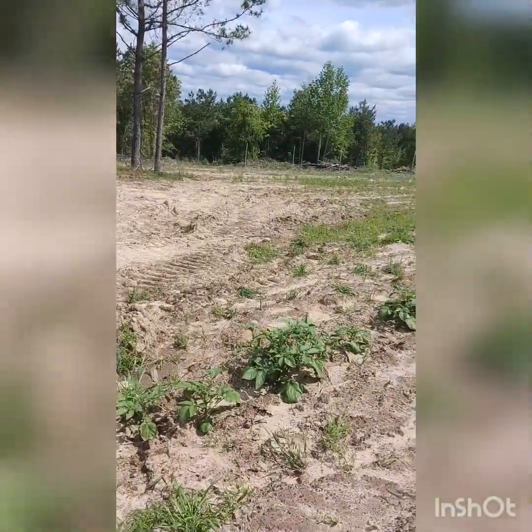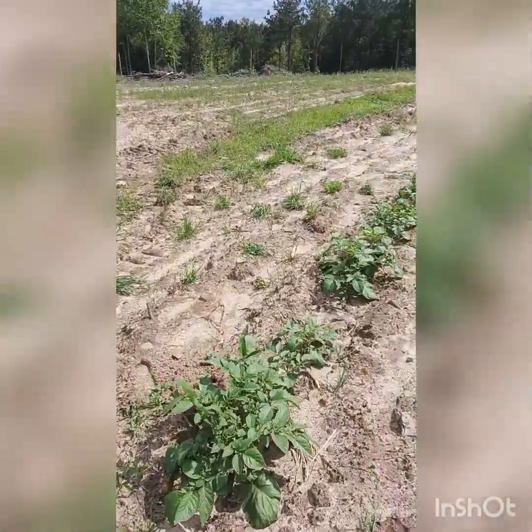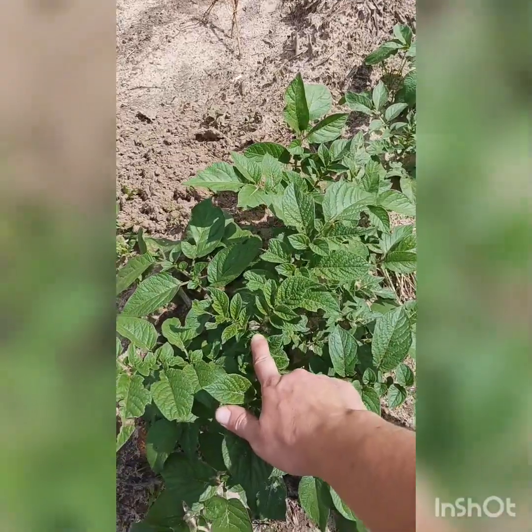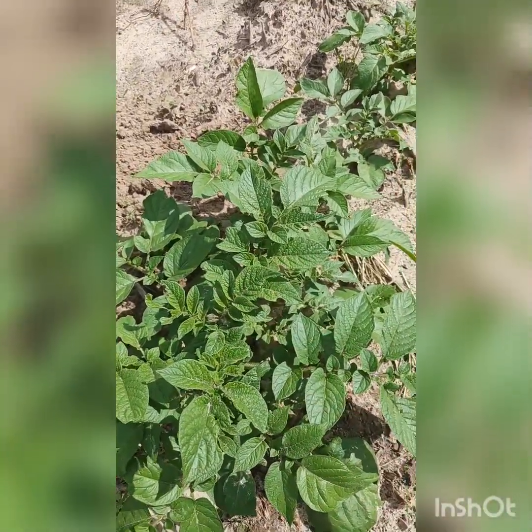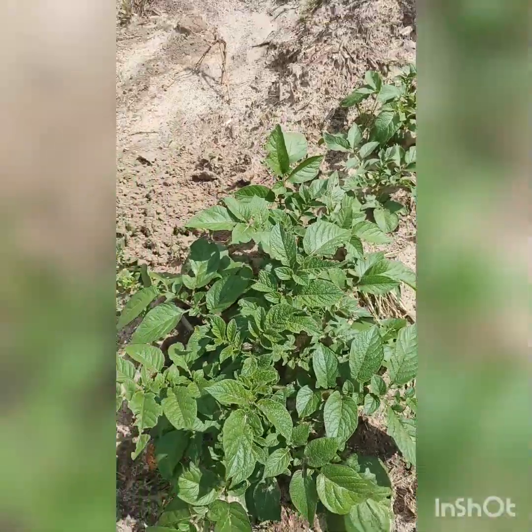But blooms are a good sign because the potatoes bloom and continue to grow, and then later those plants will die off, and that's when we know it's time to harvest.